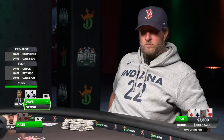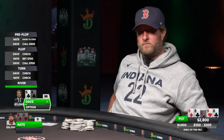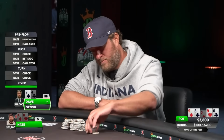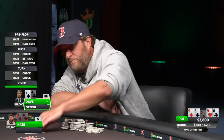Instead, it's another card. That's a nine. Really bad card for Nate. Check. Locks it up. Very hard for Dave. Nate to now want to get away. River, six. 2,800 in the pot. How much does Dave go for here? Getting my chips out. Nate's trying to focus.